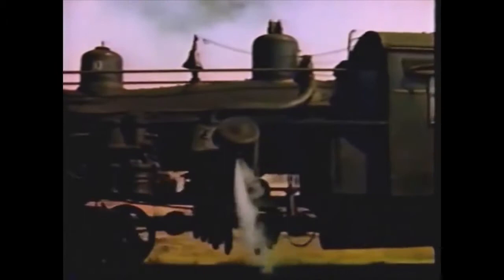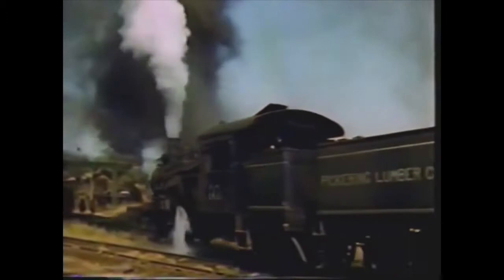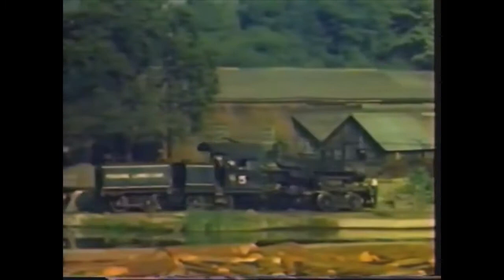The V-cylinder configuration allowed the pistons to make up to 2.5 more power pulses than a traditional rod engine, providing the power and torque needed to maneuver the heavy log cars. Note that this Heisler's truck wheels and tender wheels are all linked with driving rods.